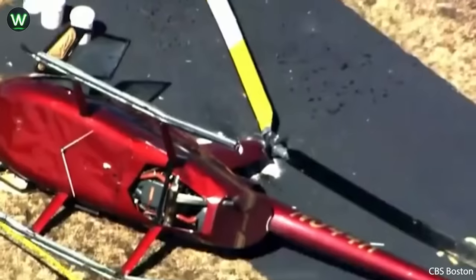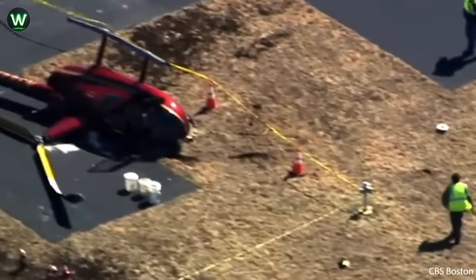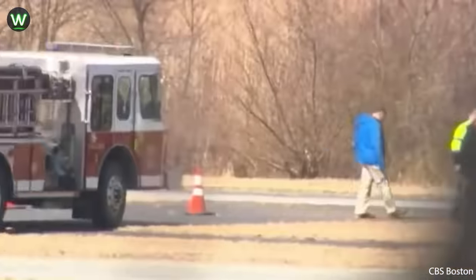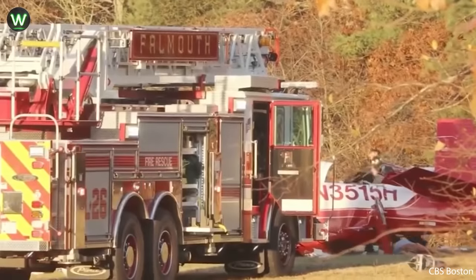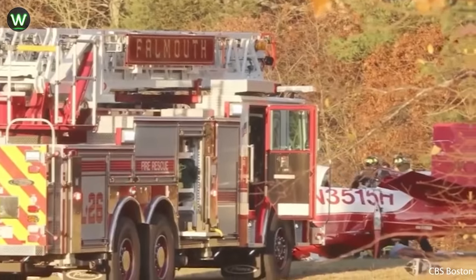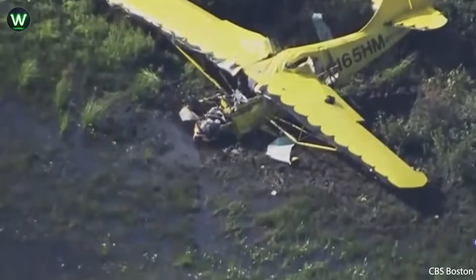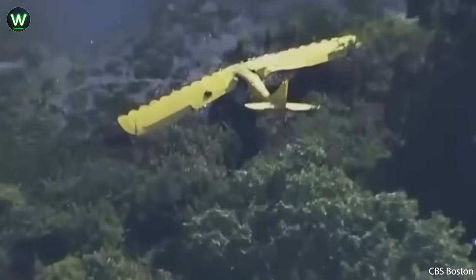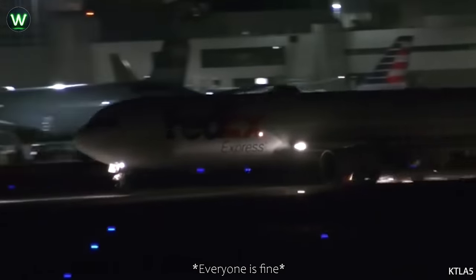Other happened at Taunton Airport. This crash in Falmouth. And in Hanson. A FedEx plane made an emergency landing at the airport after experiencing a malfunction with its landing gear 4 years ago at Los Angeles International Airport.